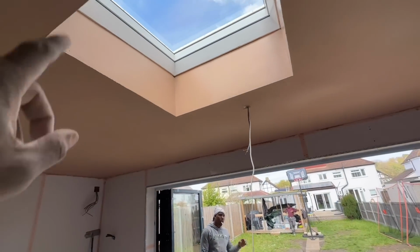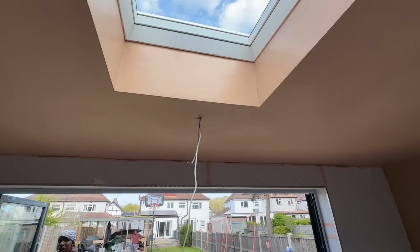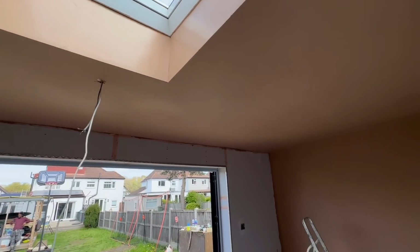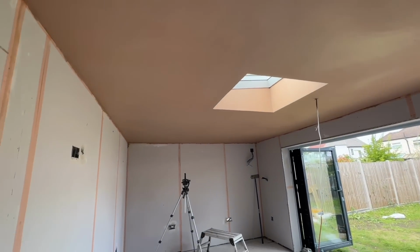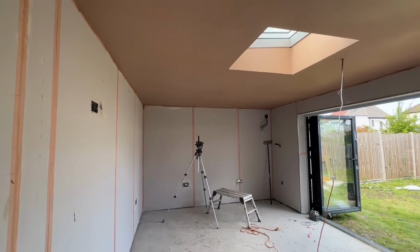Got the second coat inside here. I just had a little bit left over, so I've done that. Just gonna do that quickly. Otherwise it's done. We also managed to do this wall as well, as you can see. So we've done one wall and the big bit, which I'm always happy to see go.